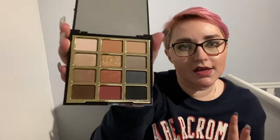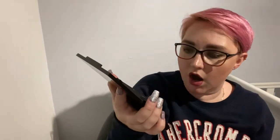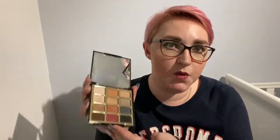It's also a really good palette because it does have a lot of colours, so you could do a really neutral eye. You could add in that kind of bluey grey colour, or the kind of burgundy, the bronze, the gold, the kind of gold shimmery. It's really nice. I really do like it, and I think it's worth it.